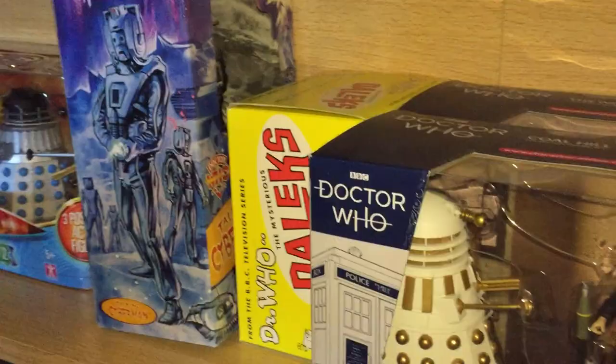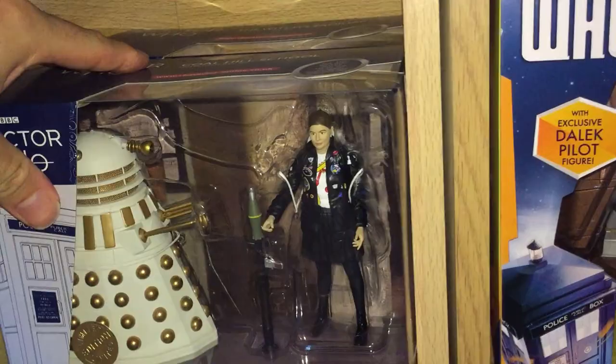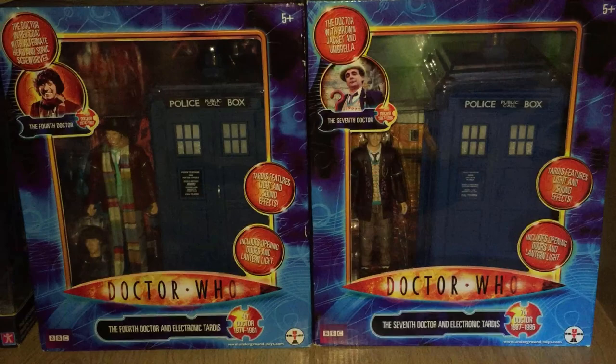And then we have the Coalhill School Set, of course, featuring Ace and Imperial Dalek, and behind, the Witch's Familiar set. You may have noticed that some of this bookcase is really just holding a collection. It's not really technically on display, or not very well anyway. And if we come across here, one of my favourite shelves in the collection, we have the 7th and 4th Doctor's TARDIS set, the original sets. I need to track down the First Doctor and TARDIS, of course, to go along with that.